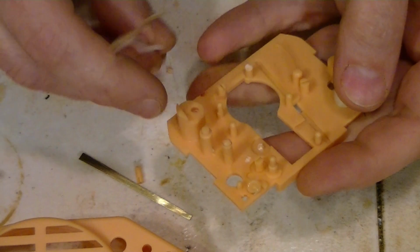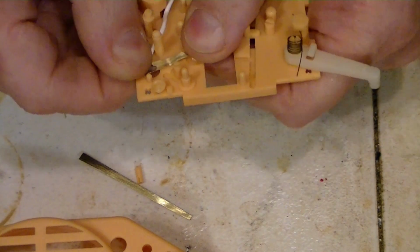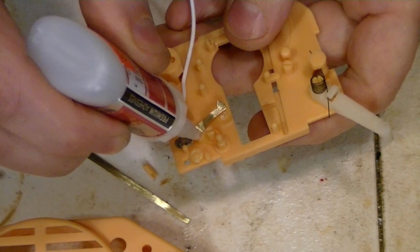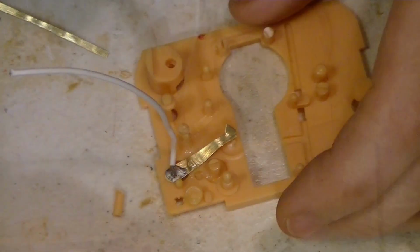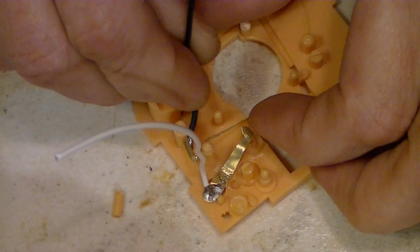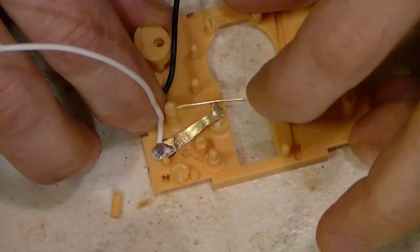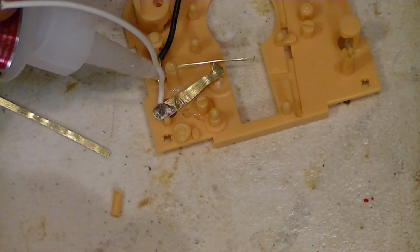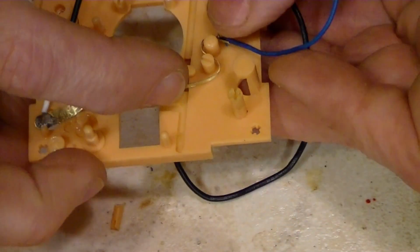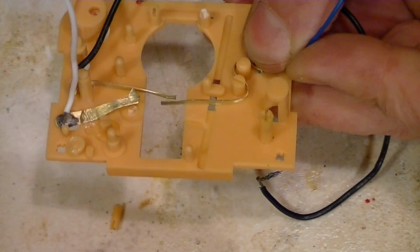Okay, I got me a wire soldered on here. So I need to attach it somewhere like that. Okay, so I got a black wire on this one. It's gonna go in, I don't know, something like that, maybe. Okay, so I got this piece. Maybe I can glue it in like that.